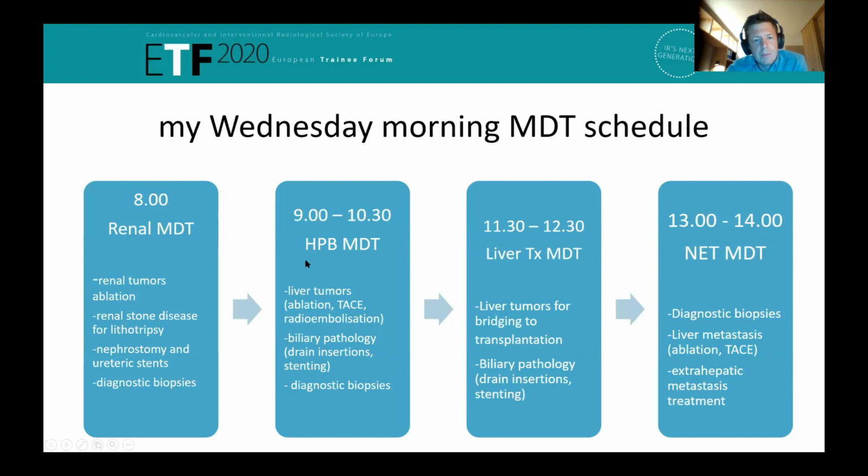bigger meeting. This is the HPB meeting. HPB stands for hepatico-biliary, pancreatico-biliary MDT meeting. So here we discuss patients with liver tumors, with pancreatic tumors, and with bile duct and biliary system disease. And this is where the majority of our patients are referred to us. Here, we do a lot of procedures in these patients. So we do a lot of treatment of liver tumors, either with ablation, chemoembolization, or radioembolization. And we do a large amount of diagnostic biopsies and also interventions for biliary pathology.